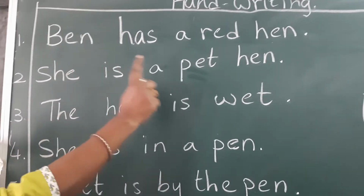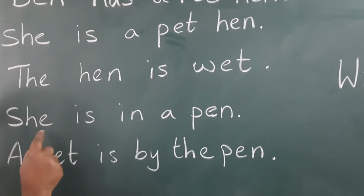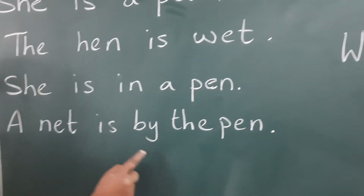Once again, Ben has a red hen. She is a pet hen. The hen is wet. She is in a pen. A net is by the pen.